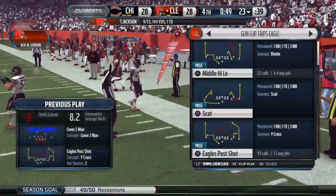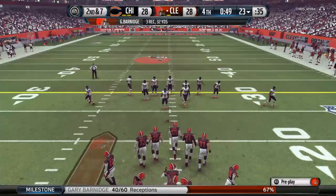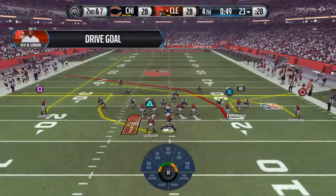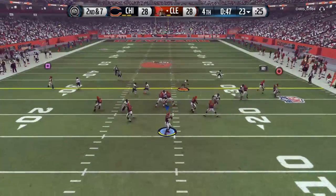That's a good job by the receiver, running the drag route across the field. These are not easy throws for the quarterback, but he sticks it right on him for the completion. Let's go. Right, two jet. Second down and 7.